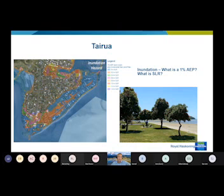So in terms of Tairua, this is the area we're looking at or thinking about most closely right now. We have sent letters, hopefully they've landed in the letterboxes over the last few days, to the people within the area shown as flooded here. That's to encourage them to be aware of what we're doing and contribute. A couple of things on the hazard assessment: the hazard assessment relates to flooding or inundation.